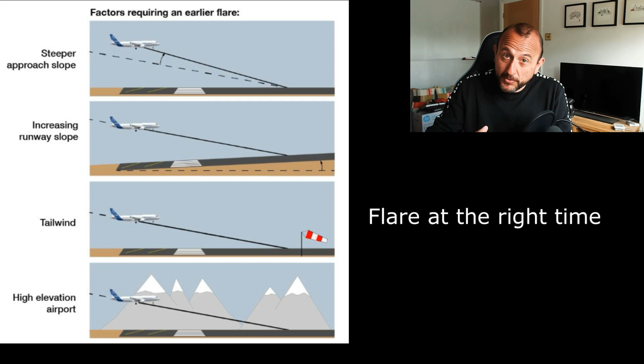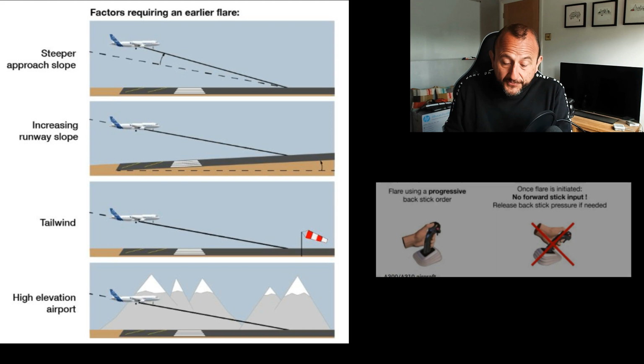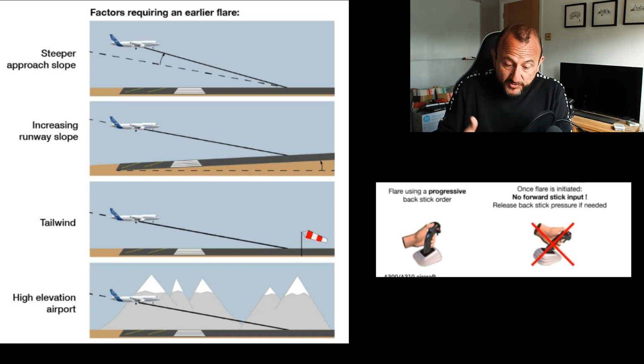So that closure rate in the last part of the flare, of course, could be quite significant. So an earlier flare might be required. Tailwind again, or an increasing tailwind. Again, the rate of descent is going to be greater for a nominal 3 degree, for example, and of course an earlier flare might be required. And of course high airport elevation, low density altitude. So flare at the right time, but also flare correctly.